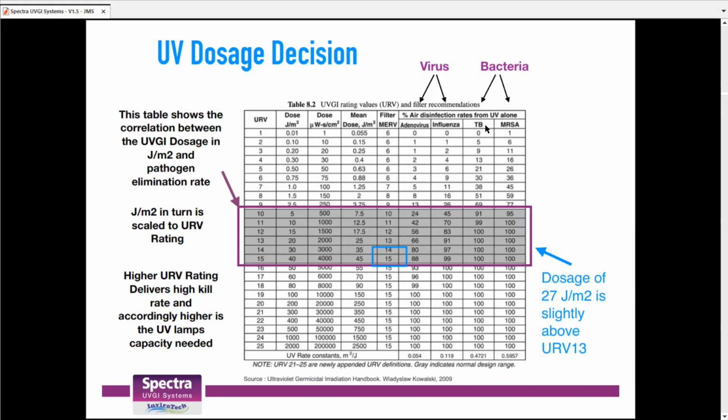And for TB, which is very common in hospitals, and MRSA, you can have a 90 or 95% elimination rate using this URV rating. So the thing is, the UVGI provider will have to select the UV lamp length and quantity to achieve this URV rating.